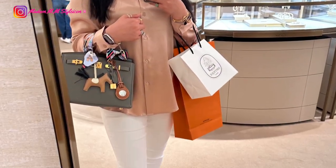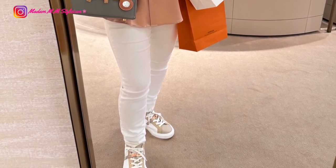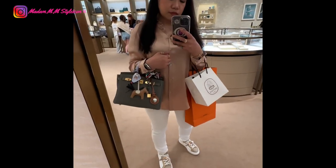So this is my outfit for that day, and I just finished my Hermès appointment.